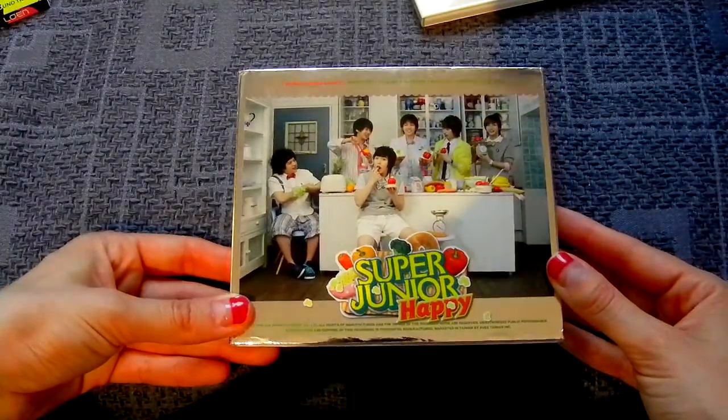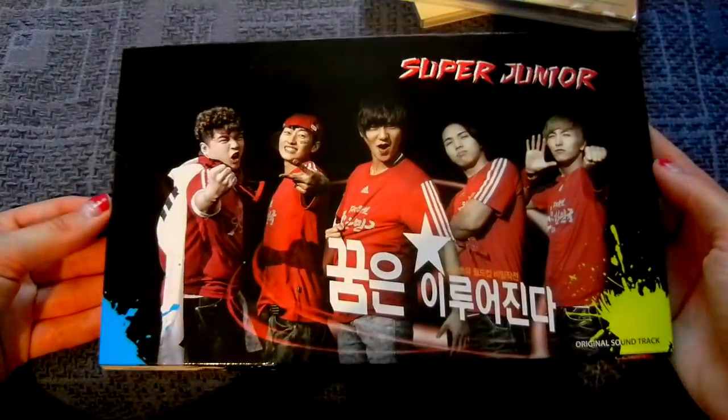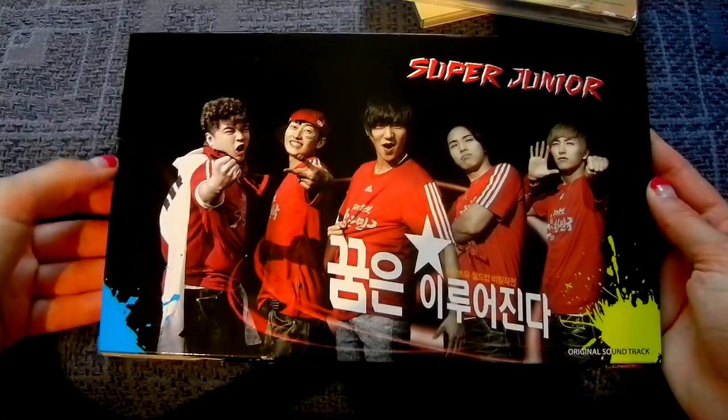The Taiwanese CD plus DVD version with a slipcase. And their Victory Korea OST. It's kind of not really OST, I don't know, it's kind of confusing. So it's like the happy members minus Kangin, so it's a happy thing, don't question it.